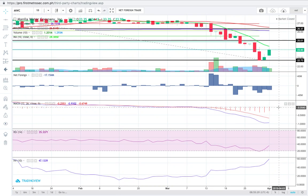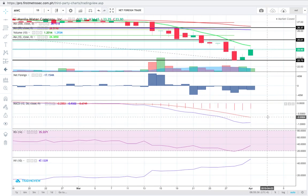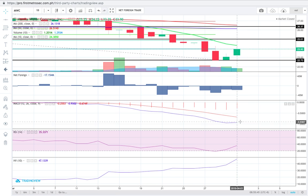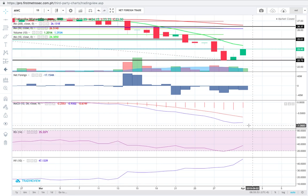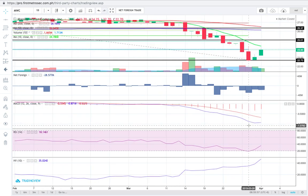MACD meanwhile is still in a bearish formation, but I'm seeing that MACD is poised to change direction from going south to now going in the northward direction, although it's not that dominant or obvious yet, but somehow it has shown us a change in its direction. And hopefully, if this ascent in price continues, then we might see MACD forming a bullish convergence with the signal line.